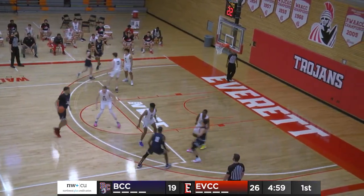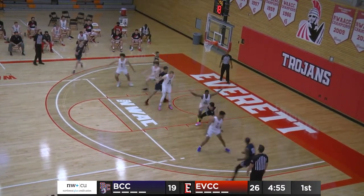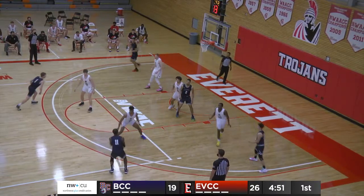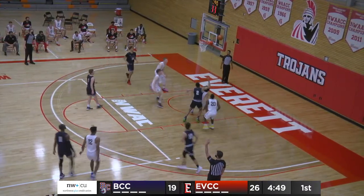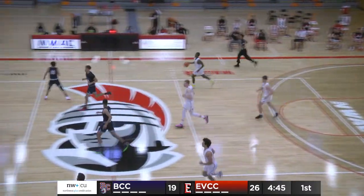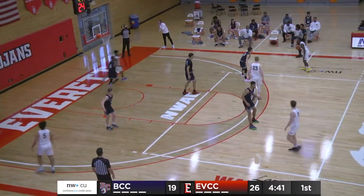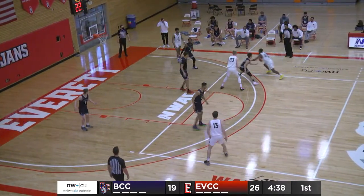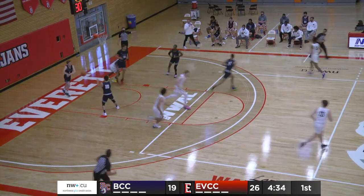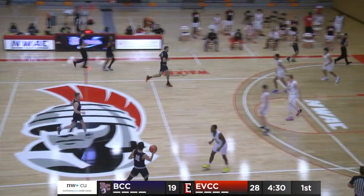Olson to Johnson. Gives up to Z. Z trying to back Dilworth up. Can't do it. Olson up, fakes. Baker will take the shot. No good. Rebound, Dilworth. Works around Z. Nice floater, just pops it right up there. Everett up by 9.